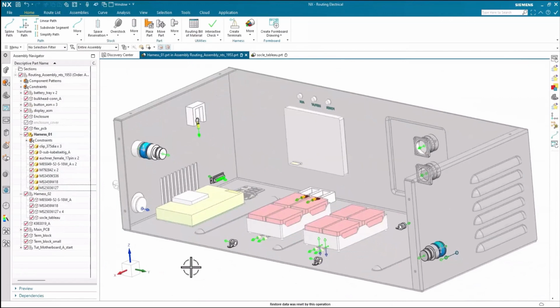Okay. So again, you can see how with that harness, you see the components, you see a lot of those ports, and that will be important for the next stage of creating the centerline path.